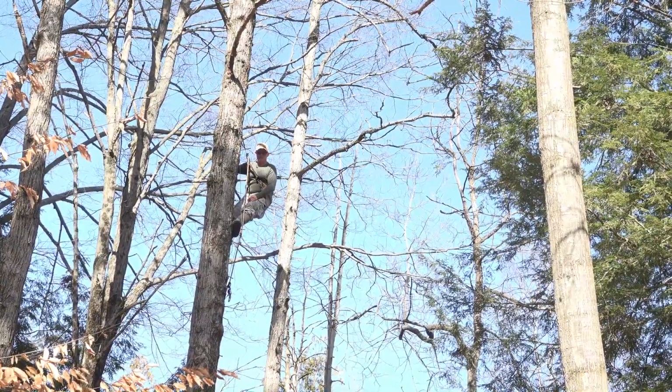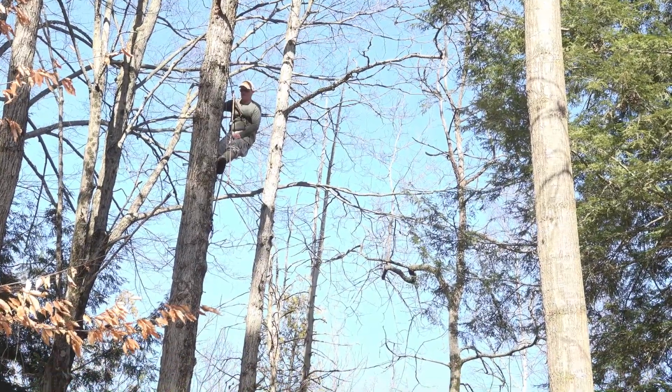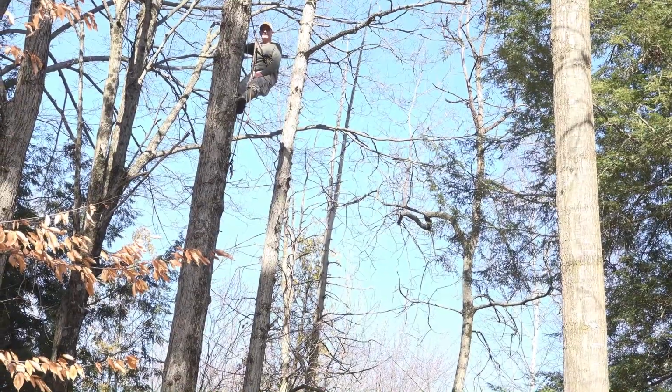Clip those branches and this tree is done. Again, it's March 20th and won't be back here till during deer season.